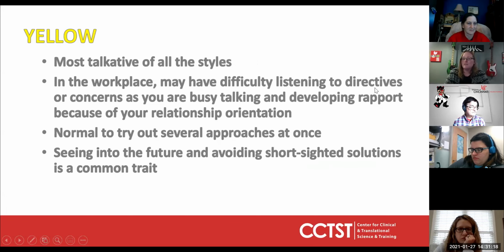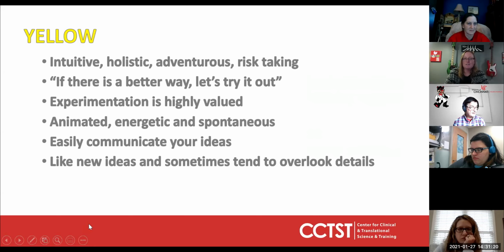Some of the things that you might hear is, let's just give it a try. The yellow communicators really like to experiment with things and just see what happens. They're energetic, they're animated, they're spontaneous. They're typically the person that is talking the most and building relationships quite a bit. They're like the fun person to be around.